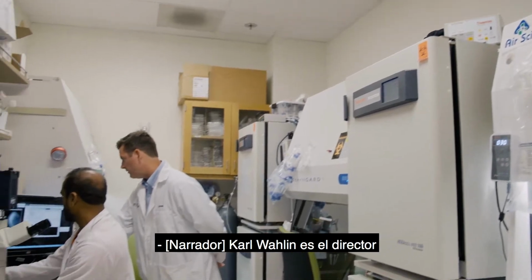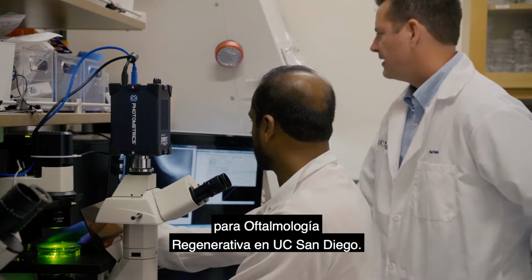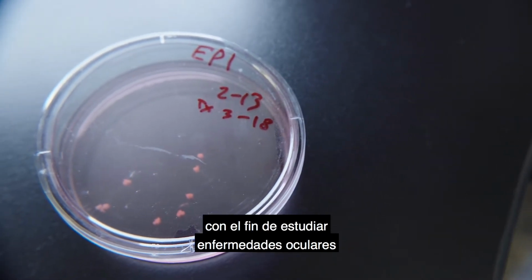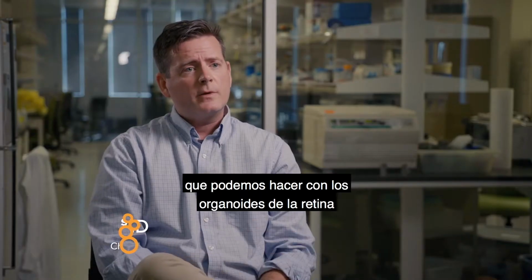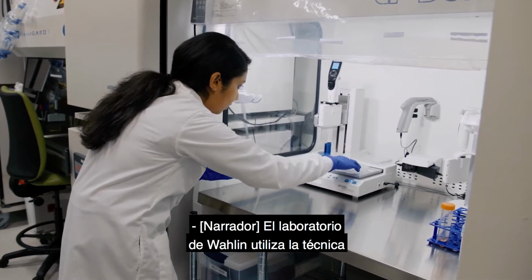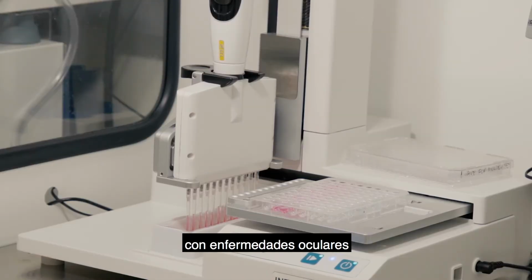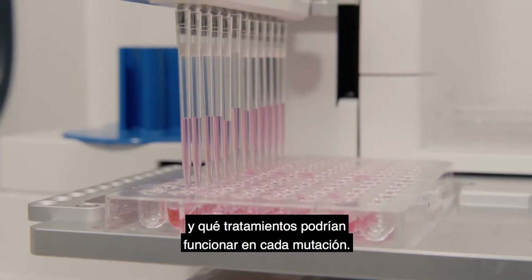Carl Wallen is the director of the Richard C. Atkinson Laboratory for Regenerative Ophthalmology at UC San Diego. His lab uses stem cells to create tiny human retinas in order to study eye disease and hopefully one day cure blindness. One of the powerful things that we can do with retinal organoids is to introduce patient-specific mutations. And this is something that's been made possible over the past 5 years by new gene editing techniques. Wallen's lab uses the CRISPR gene editing technique to create retinas with the exact mutations found in people with eye disease, so he can study how they develop and what treatments might work on each mutation.